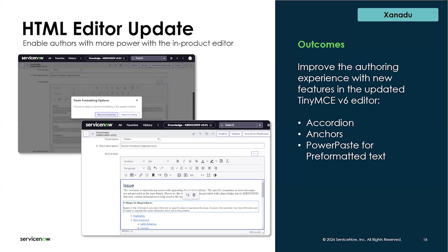With version 6, we get a little bit of an enhanced look and feel, but we also get a few additional plugins that we're really excited about. One of them is Power Paste for pre-formatted text. So this works with things like Office 365, cutting and pasting out of a Word document directly into the interface, or maybe you use Google Docs.